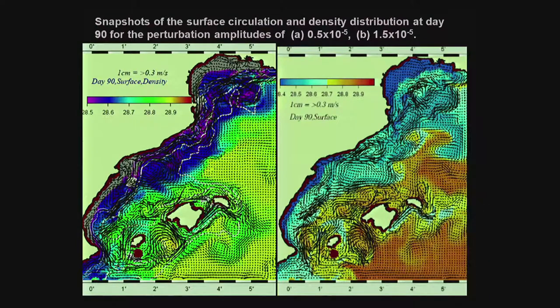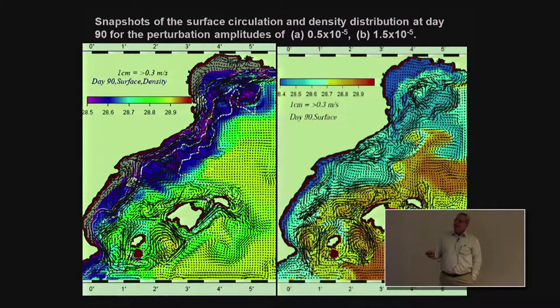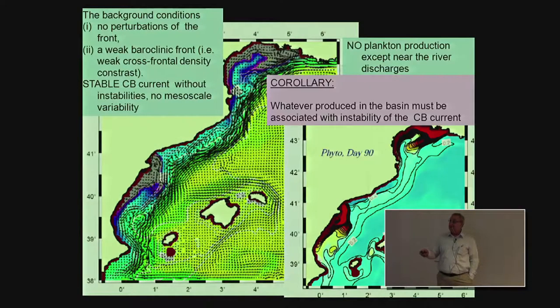Now, there are two cases with low amplitude and high amplitude perturbations. Look at the enormous difference between them. In the low amplitude case, the current comes very close to the stable case, except some meanders, and it is very strong. If you look at the previous one, you can see that flow mainly goes down south, but there is a small weak bifurcation which we know as the Balearic current. This is the famous cartoon thing which bifurcates.